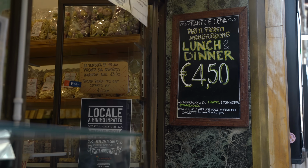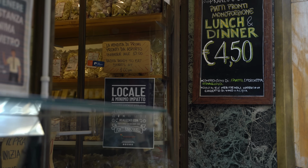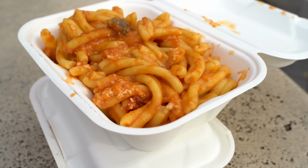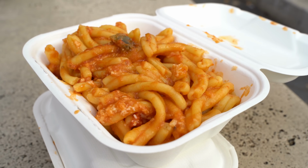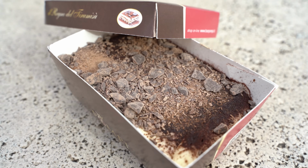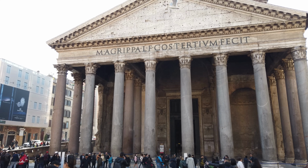How about a pit stop for a quick lunch at this point? The legendary Pastificio Guerra is Italian pasta at its best and cheapest. Enjoy your takeaway pasta and wash it down with a scrumptious piece of tiramisu before you continue your walk to Piazza Colonna and the iconic Pantheon.